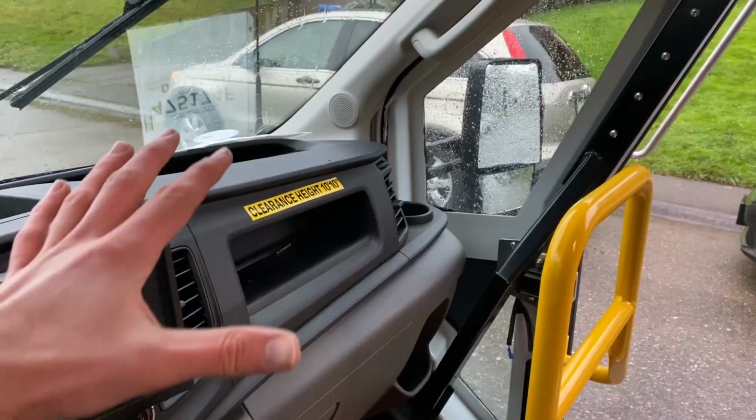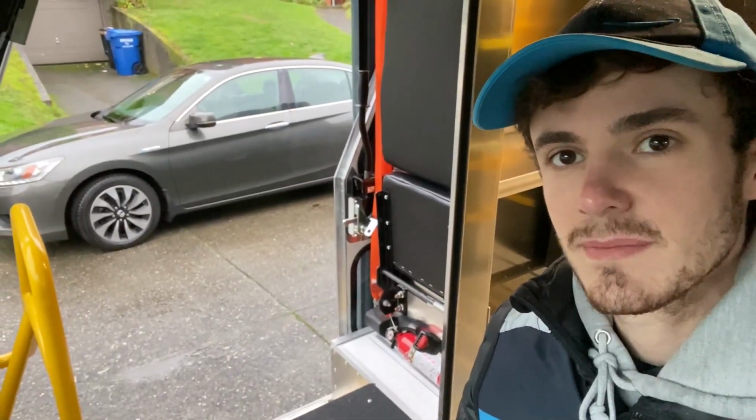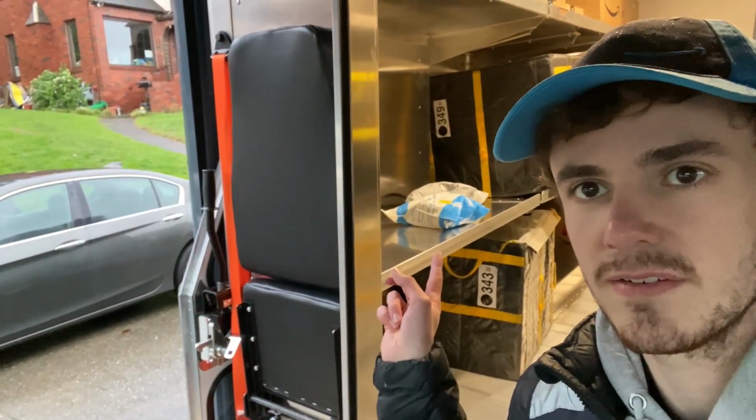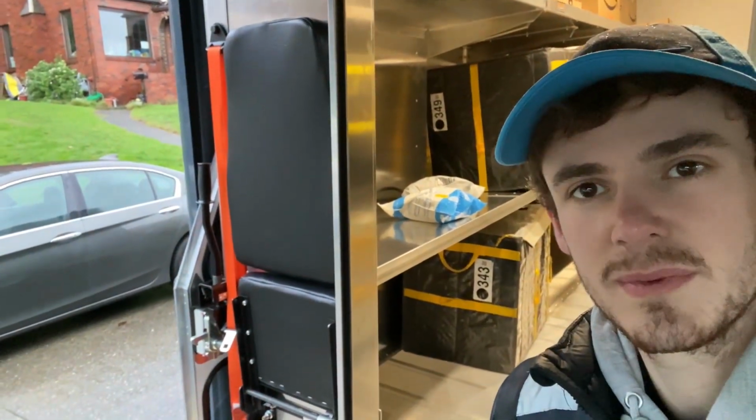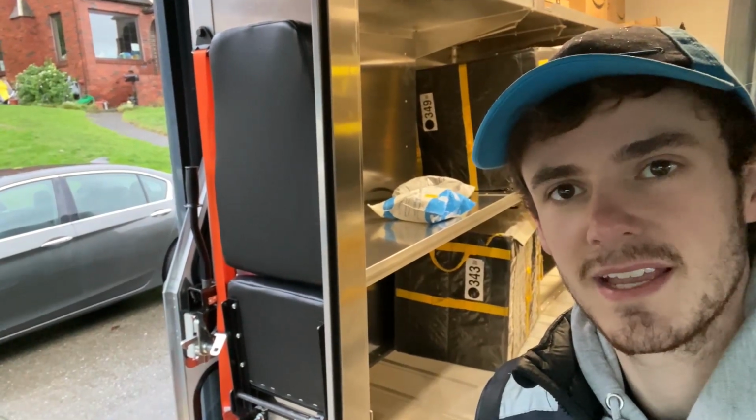One thing that I miss about the step van is that usually there's a shelf right here and there's no passenger seat, so you can't put packages in the passenger seat. You could put everything on the shelves right there, but it's still a little bit too hard to just reach back and grab it. But that's just another thing to get used to, I guess.